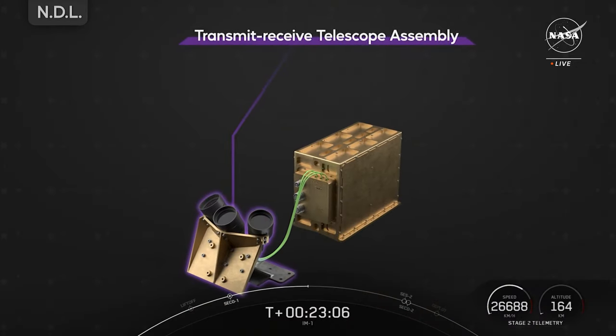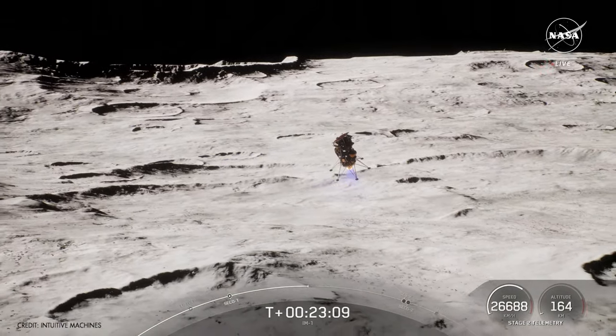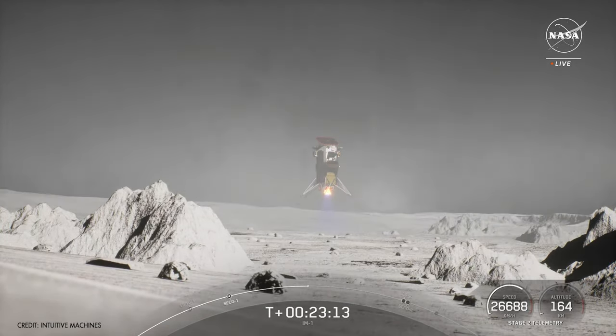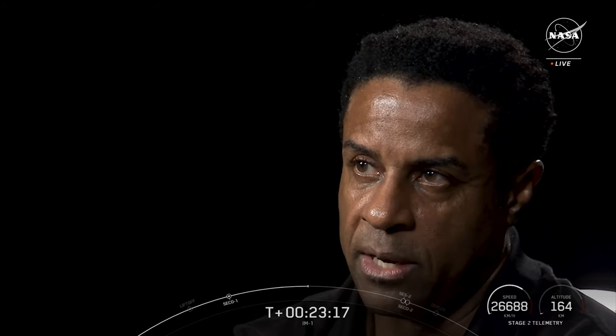NDL is a LIDAR instrument that is used to enable that capability. It uses light in the same way that sonar uses sound. For NDL, we have three telescopes where light would come out of the telescope, hit the moon's surface, and some of that light would be reflected back. These telescopes are mounted on the outside of a vehicle so you get a clear view of the ground as it's coming in for a landing.